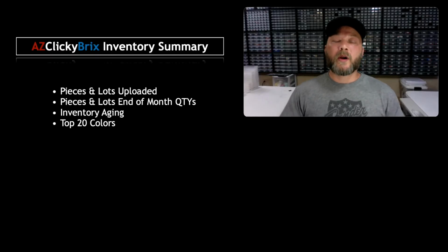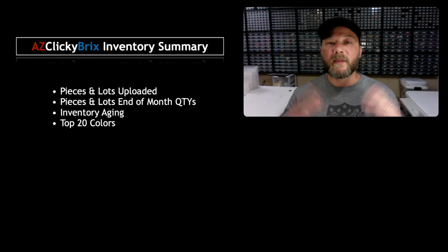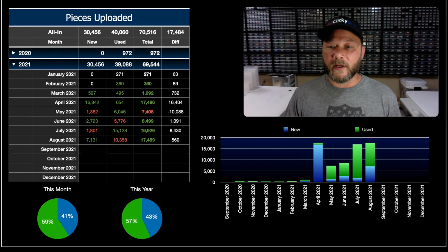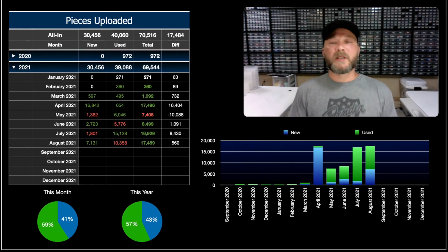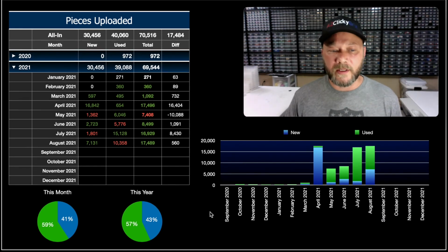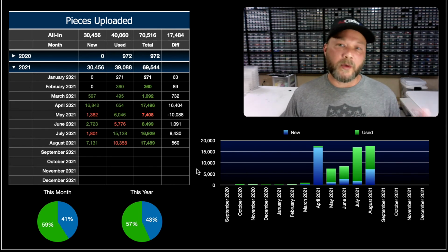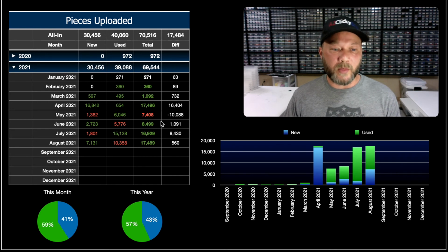Alright, so here we are at the last and final segment of the report out, and this has to do with the inventory. So let's talk about the inventory now. Pieces uploaded. I'm actually thinking about moving this section over to the production segment, the second segment we just went through, because I really want to talk about the inventory, not the process. But since I haven't moved it over yet, we're going to talk about it right now.